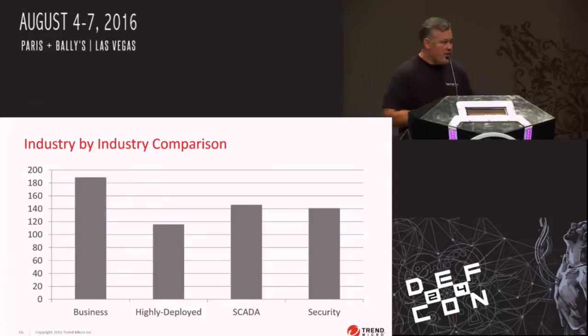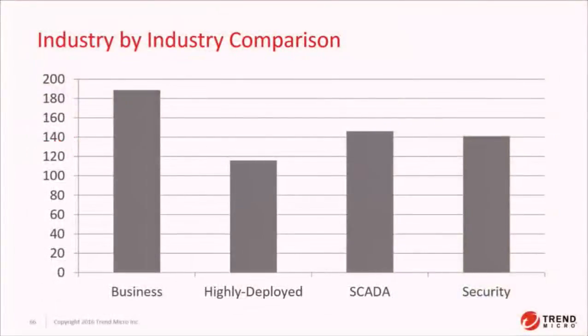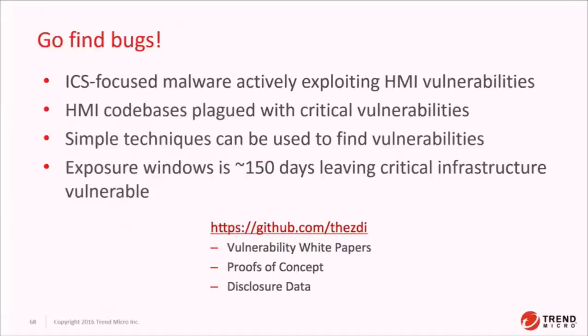So as you find bugs and work with ZDI to get them fixed or disclose them directly to the vendor, it does take a significant amount of time, and in certain cases more than 180 days. To wrap things up, we present at these conferences and provide this level of detail because we want you to go find bugs. We want you to work with the vendors to get them fixed. We want you to work with bug bounty programs like the Zero-Day Initiative to get compensated for your research. We are definitely interested in buying vulnerabilities, and that's why we provide this detail.